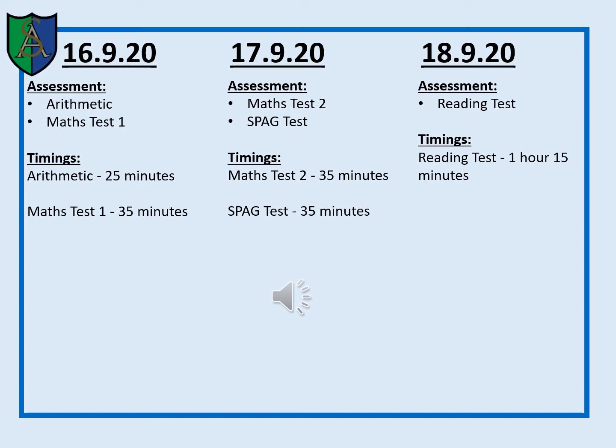In terms of the maths papers, anybody at home can read the question to you. Obviously, they can't give you any help, but they can read the question. Sometimes a familiar voice just reading the question prompts something within your brain and helps you out a little bit. So have a go with them on the 16th.